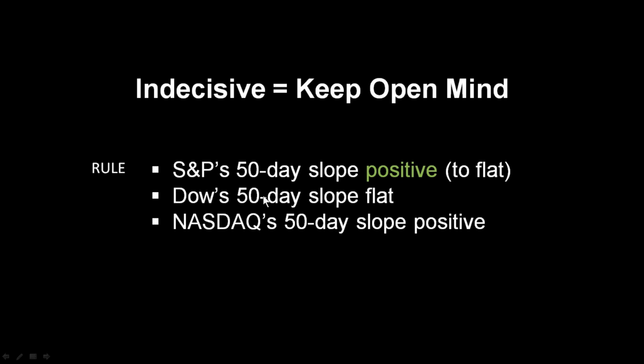The Dow's 50-day is indecisive and flat. All of this tells us that the intermediate term trend is indecisive and could still go either way. As we'll show later in this video, the NASDAQ's 50-day is still convincingly positive. So it's a mixed bag here; this one tends to err on the bearish side if you look at the big picture, and this one tends to err on the bullish side.